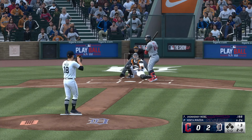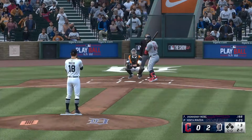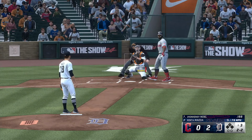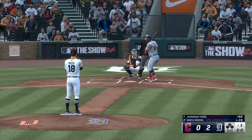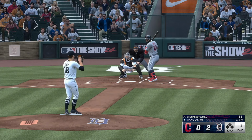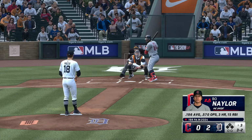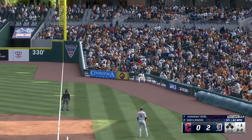2-0 to count. Here it comes. Late swing, fouled off. In there at the knees. That front door slider is such a devastating pitch. You don't want to get beat by the inside fastball, so you cheat a little bit, and then by the time it gets there, it's out of the swing plane. Here's the 2-2. And another ball. Knocks that one away, and we'll do it again.